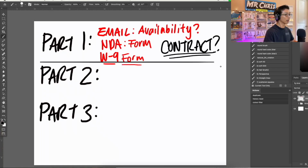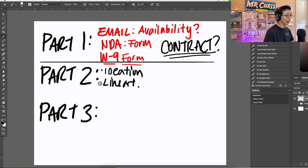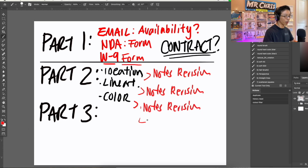So after you sign the contract, you can go ahead and start. In this process, I had ideation sketches, line art, and then color. In between each phase, you have notes or revisions, so they can tell you, I like this, I don't like this, and you'll need to change it. Even after color, there still might be notes and revisions. Usually I give the client 3 to 5 rounds to be generous. Usually 3 would be good, but sometimes they have a couple of extra ones. In my contract, I usually say, you get 3 to 5 rounds of notes. I'll go ahead and show you what that process kind of looks like. I think it'll be kind of fun. All right, I'll be right back.